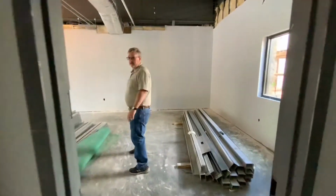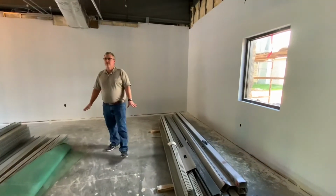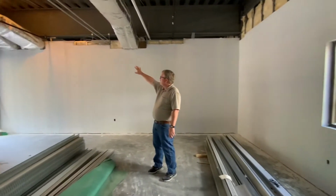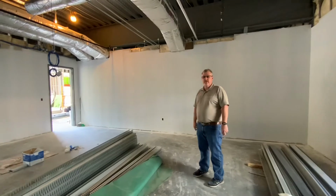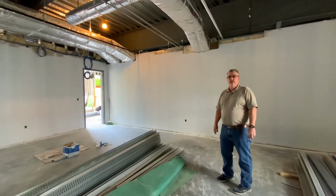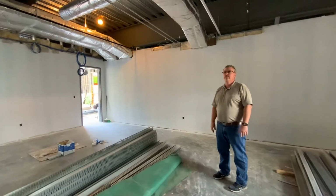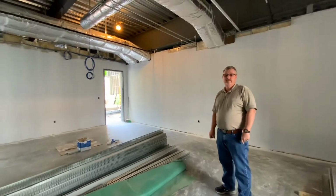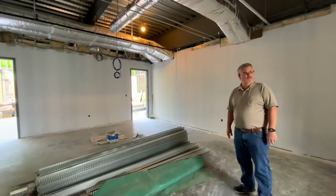And then like I said, this is the other mirror image classroom. Like I said, we're doing more ceiling up below that beam, and they're going to stuff insulation in it to help with any sound leakage. The walls are insulated, but I found through my experience that sometimes sound likes to go up and over. So as a precaution, we're doing that as well.